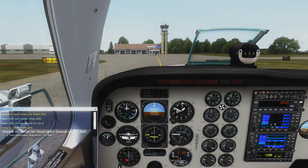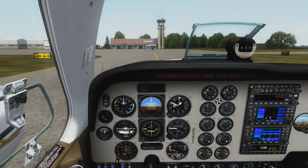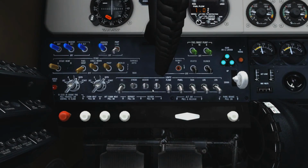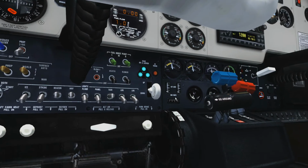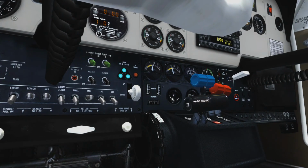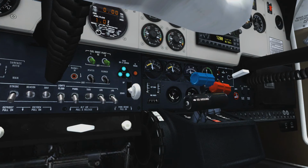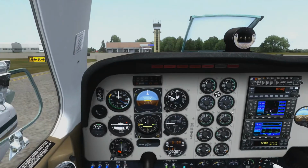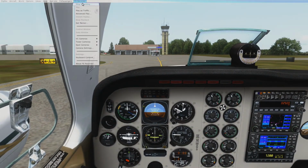Acknowledge ground handoff, but we're not going to actually turn over. We're just going to go over here and park. I don't really care where they say to park. Landing lights coming off, strobe coming off, taxi light can come back on, transponder goes off, cowl flaps open, and we'll stop the recording.